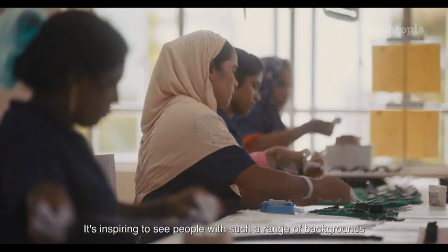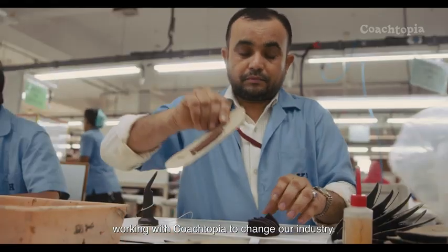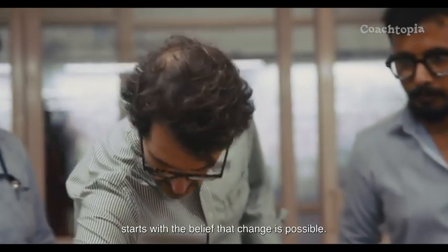It's inspiring to see people with such a range of backgrounds working with Coachtopia to change our industry. It's also a reminder that tackling even the most difficult problems starts with the belief that change is possible.